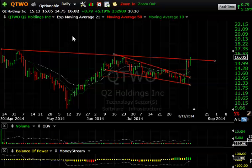QTWO, that's Q2, it's a software infrastructure technology type company. After the IPO, it dropped precipitously down under 10, rallied back to 16, and had a 1, 2, 3, 4, 5-wave corrective pullback, a falling wedge. It popped out 2 days ago, was inside there yesterday, popped again today. I'm looking to see if this gets up in the 18-19 zone, my short-term target.